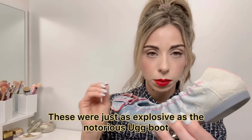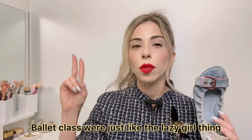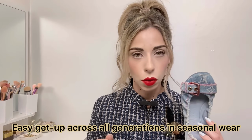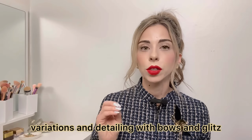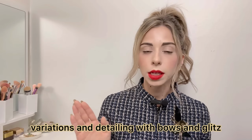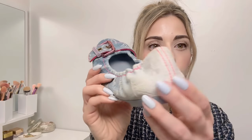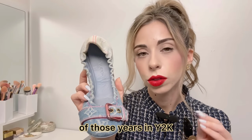These were just as explosive as the notorious Ugg boot. I'm talking about silhouette. Ballet flats were just like the lazy girl thing. Easy get up across all generations and seasonal wear. Obviously a retail version with generic leathers, color variations, and detailing with bows and glitz. Now these are the designer version that sets those retail versions in check for trending aspects of those years in Y2K.